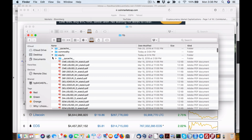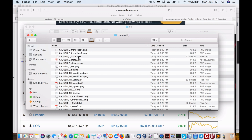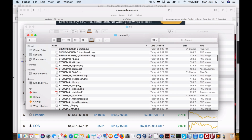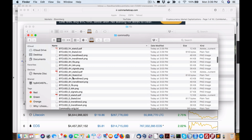I'm going to pull up my commodity folder here, and let me just go into it. We know that Bitcoin quite possibly is the one with the best performance, as we talked about. So let's check them out. Here we have a bunch of charts with different analysis types and 3 different time frames. We are able to analyze based upon trend line, statistics, buy and sell signal opportunities, moving average, and Fibonacci. And that's for each time frame of the daily, 4-hour, and 1-hour moves.